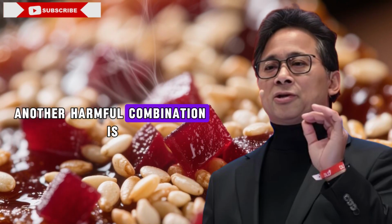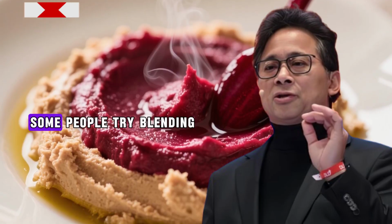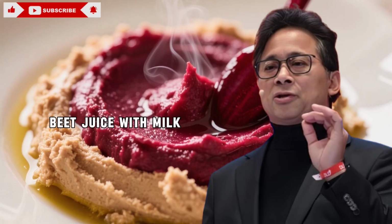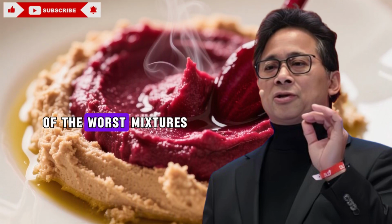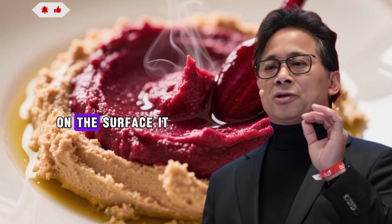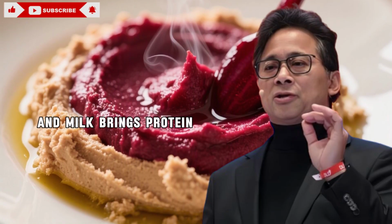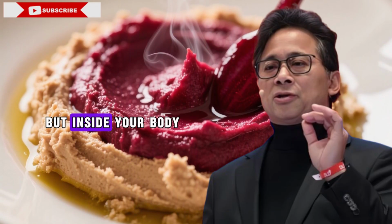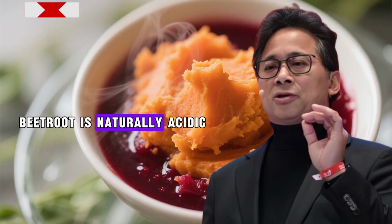Another harmful combination is mixing beet juice with milk or dairy products. Some people try blending beet juice with milk to soften the taste or make it creamier, but this is one of the worst mixtures you can make. On the surface, it seems harmless because beets bring nutrients and milk brings protein, but inside your body, the reaction is very different. Beetroot is naturally acidic.